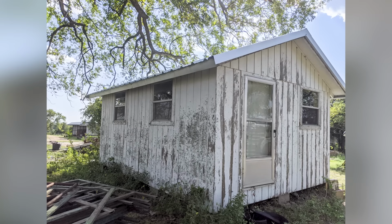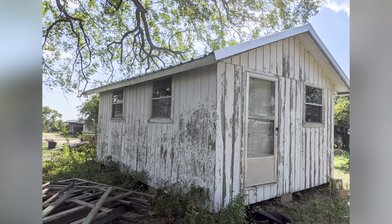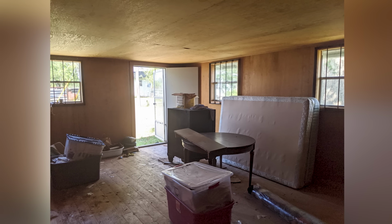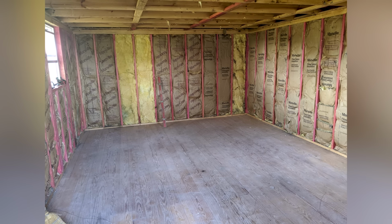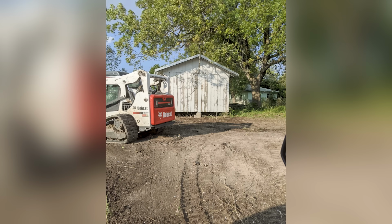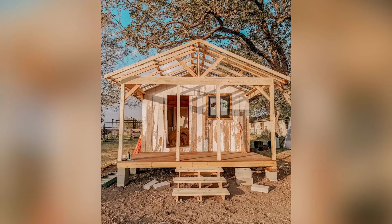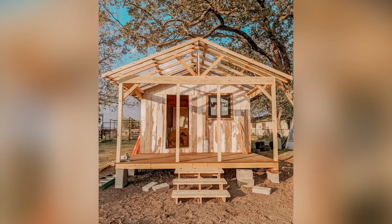This building was already here. It was a storage shed. We ended up cleaning everything out, and it was a blank slate. I've had a little building construction history behind me, but as far as actually building something that's structurally livable, this is my first.